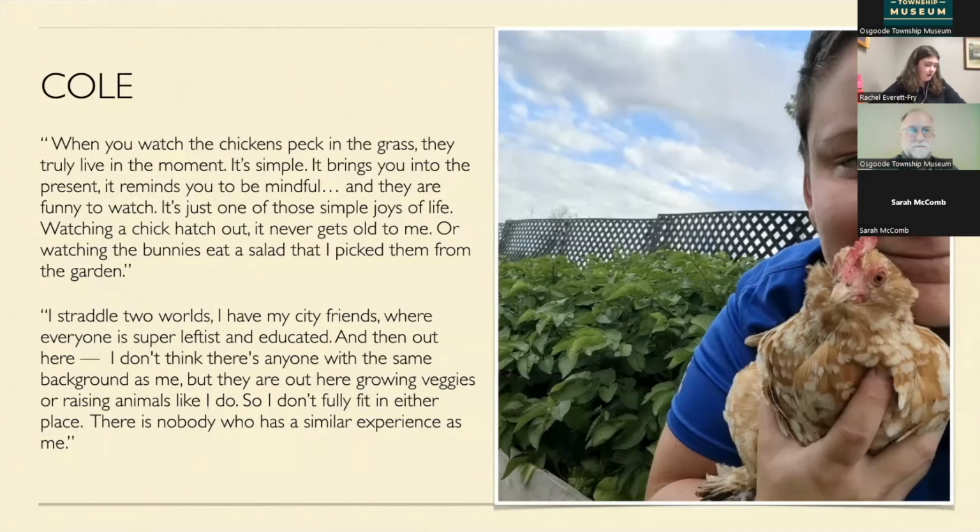He loves the tranquility and feelings of self-sufficiency that come with growing one's own food and the relationship to his animals that rural life affords. He currently has chickens, turkeys, quail, and bunnies, but hopes to get into more species of animals as he scales up the farm. He says, "When you watch the chickens peck in the grass, they truly live in the moment. It's simple. It brings you into the present. It reminds you to be mindful. And they are funny to watch. It's just one of those simple joys of life."